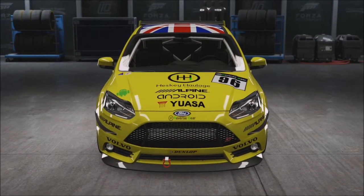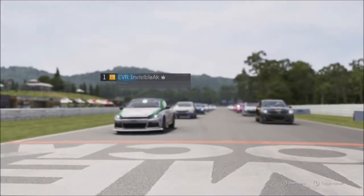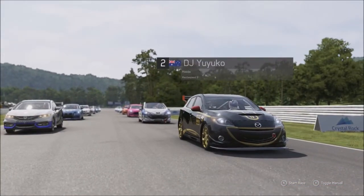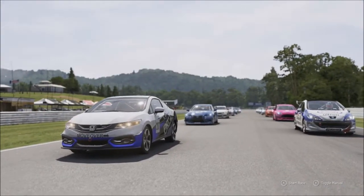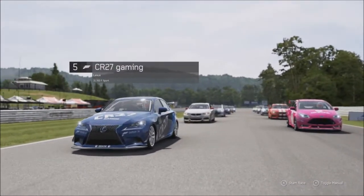So, with that all being said and done, let's go take a look at the starting grid for the Lime Rock race. We have on pole position EVR Visible AK in the Elite Virtual Racing Scirocco, up from DJ Yuko in the Speedtrap Motorsports Mazda 3. Prod EKR, a new addition to the series, in the new addition again, Honda Civic. GTO Out of Nowhere returns from Brands Hatch in the 306 Racing Peugeot 308.